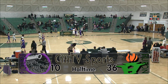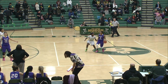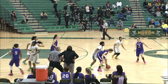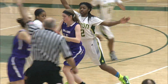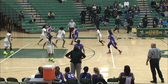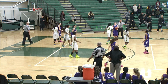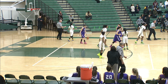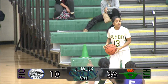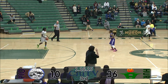And welcome back to the greenhouse as the Huron River Rat girls play the Pioneers. And it's been an up and down contest, Pete. Started off not so well for the Pioneers, but they really fought back hard in that second quarter. A tale of two quarters, really, in that first half, as Huron dominated the first quarter 26-1, and Pioneer came back and made it more of a game in the second quarter, only getting outscored by 1 point in that second quarter. We'll have to see what this second half brings for both of these teams.